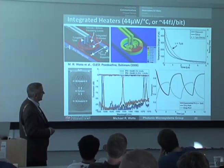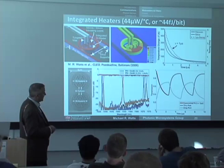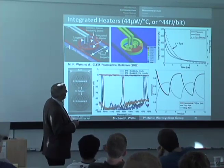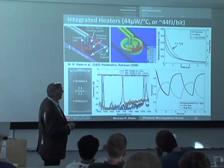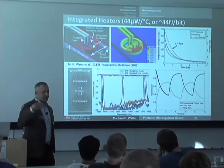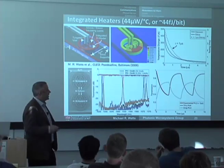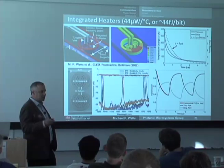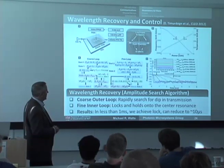So they're sort of 1 microsecond time constant. You can tune all the way across the free spectral range. And this is both experimentally and in simulation. It's about a microsecond device. But they still consume 44 microwatts per degree C, or I think this is a 10 gigabit per second rate, but something like 44 femtojoules per bit. And if you can think of your link, you're going to have several of these. So it's not insignificant when you're trying to get below 100 femtojoules per bit.